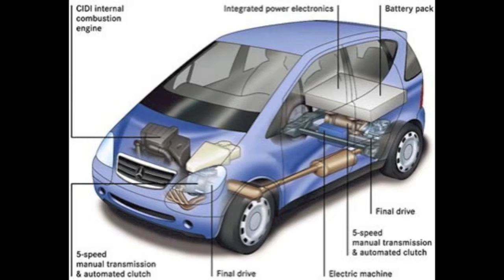3. Electric motor. The electric motor on a hybrid car is very sophisticated. Advanced electronics allow it to act as a motor as well as a generator. For example, when it needs to, it can draw energy from the batteries to accelerate the car. But acting as a generator, it can slow the car down and return energy to the batteries.